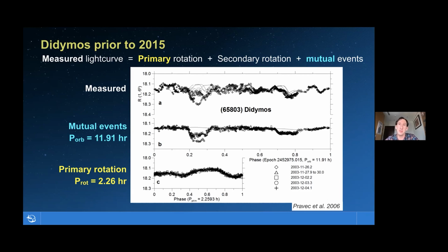And as I indicated on that previous slide, when we go and measure a brightness variation or light curve of Didymos, it's really a combination or superposition of several different things. You have the rotation of the primary that's causing brightness fluctuations over time. You have the rotation of the secondary, which is causing brightness fluctuation. And then you have these mutual events, these eclipses and occultations that are causing the brightness to dip over time. And so this measured light curve, which is the top panel here, has all of these phenomena sort of superimposed on one another.